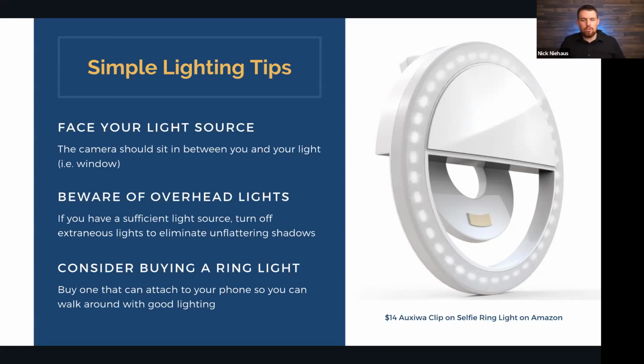So these are things that you can be taking into account today, right? If all you have is your phone and you're ready to make a video, that really is all you need. Just try to follow these rules. So the first thing I'm going to talk about is light.